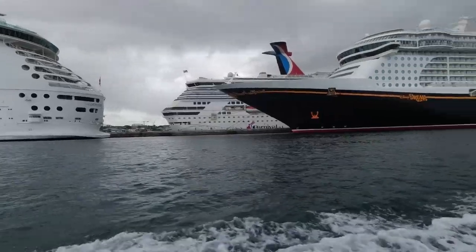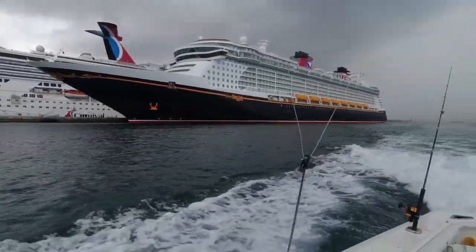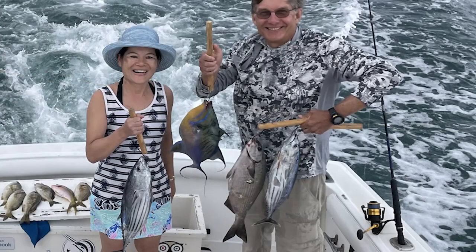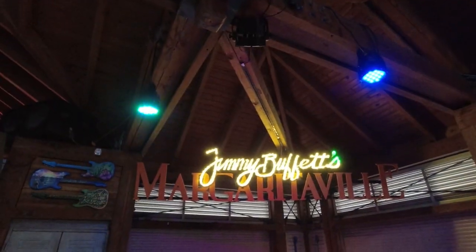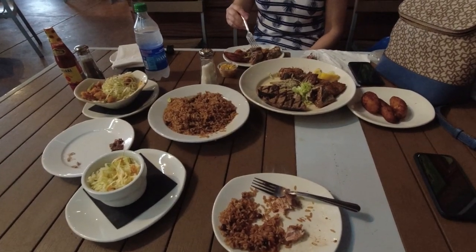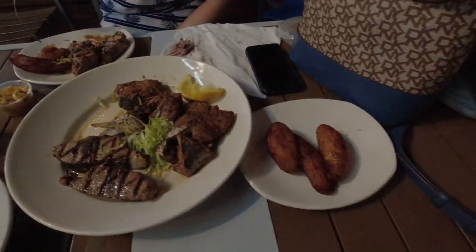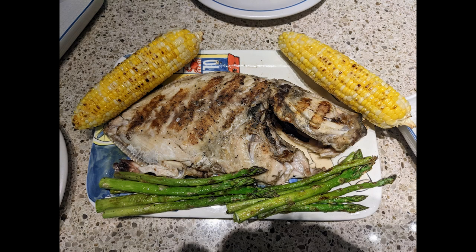More cruise ships showed up while we were out, and that makes for a busy day in Nassau. Well, here we are with our overall catch. Not bad. Wish it had been more. Nice thing about having Margaritaville right there is you can take your fresh catch right in, and for $15, they will cook it up for dinner. A little bit later on, I barbecued that queen triggerfish, and it's probably the best tasting fish I've ever had.